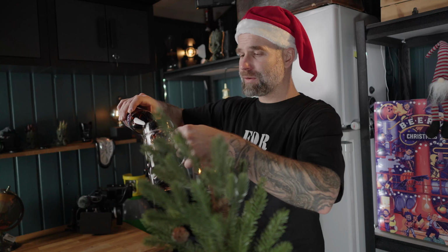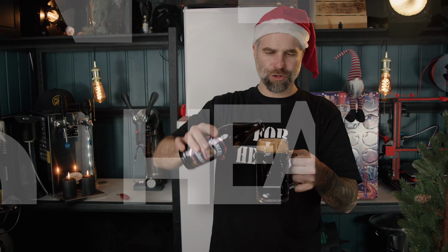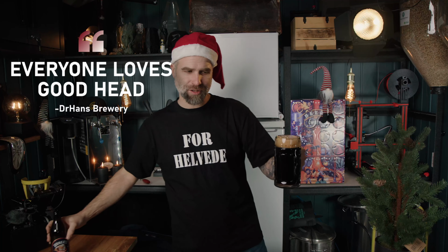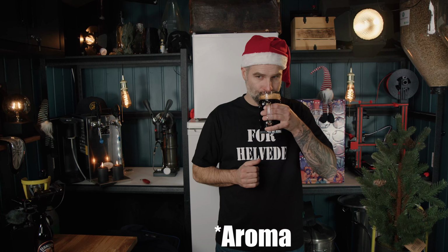This does have malt and hops in it. As you can see, we also have that darker beer look. How good a head you get from a Julmust, it kind of depends. Got that traditional Swedish Julmust flavor to it.